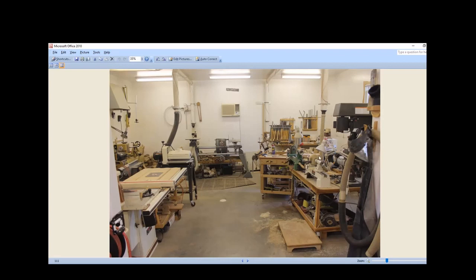The grinder works, the sander on the end, and the drill press. Everything is plugged into that. And that's the same with the lathe too. You'll see that later. I have a rolling table here with all my tools on it.